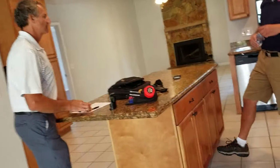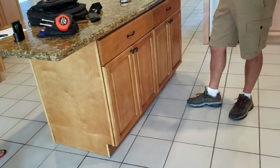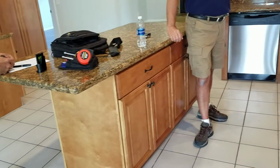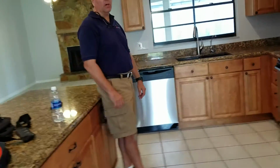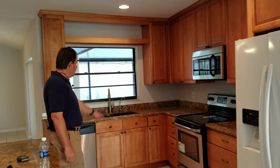Okay, here's the kitchen. This island is not fully secured to the floor. I think this island will move up real easily and you can probably move it over. Tested all your appliances. Everything works. Everything is doing what it should do. Hope those GFIs are good.